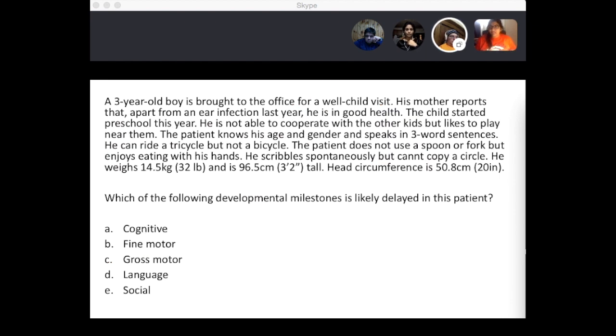Then we have a 3-year-old boy brought to the office for a well-child visit. His mother reports that apart from an ear infection last year, he is in good health. Child started preschool this year. He is not able to cooperate with the other kids, but likes to play near them. The patient knows his age and gender and speaks in 3-word sentences.